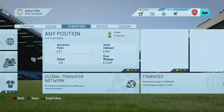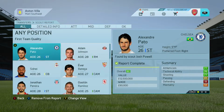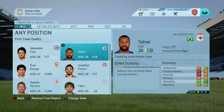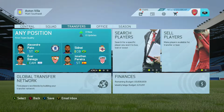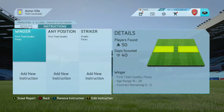So I think, can't remember if I did this in the last video or not. Yes, I did. Oh look, the pedo's still in here. Obviously hasn't been updated. We will remove him from the report straight away. So it looks like I must have set it for Global Transfer Network. I think I did it at the end of the last video. It's been a while. So yeah, winger.